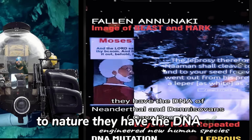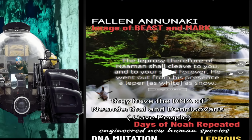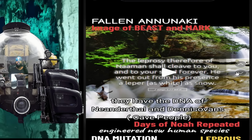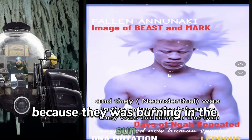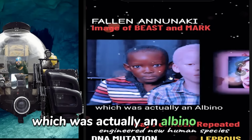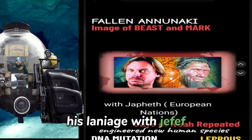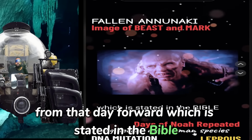Whoa. To nature, they have the DNA of Neanderthal, and then the Sovans, and they met these species in the Caucasus Mountains, and they were in the mountains because they were burning in the sun. And that's how you get Esau meaning red, because Esau, who was actually an albino, mixed his lineage with Japheth, and they became one nation and one people from that day forward, which is stated in the Bible.